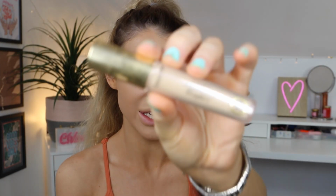Okay, so now that I have it all applied, what I'm going to do is just go ahead and use the Collection Lasting Perfection Concealer, obviously to use with the foundation because they are meant to work perfectly together, because they're part of the same collection. You could get your concealer and your foundation for literally like a tenner, because I think the concealer is only like £5 or something, which is amazing. But I love this concealer.